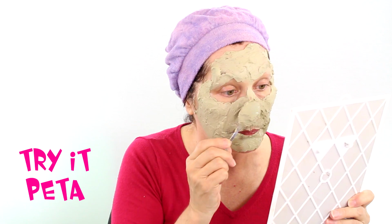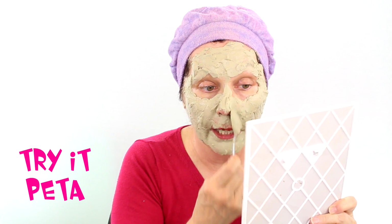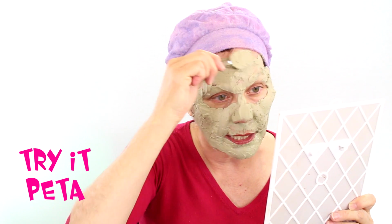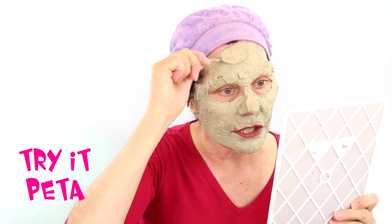So what are the benefits of using a clay mask? Clay is very good for oily skin, and for dehydrated skin, depending what you put in it. If you put clay on dehydrated skin, it does tend to dry it a bit, because it soaks up the oil on your face. Oh, this is fantastic. What do you reckon? Should I put it around here more?